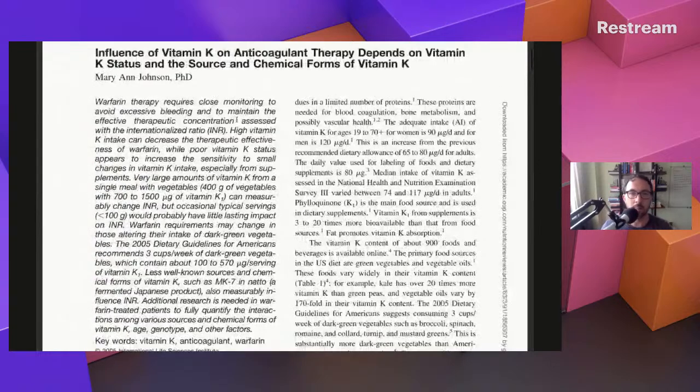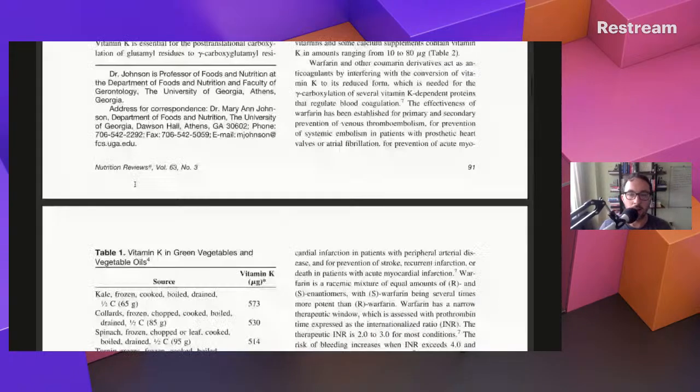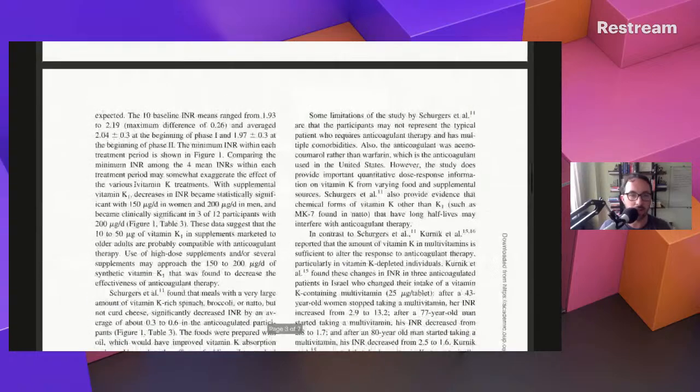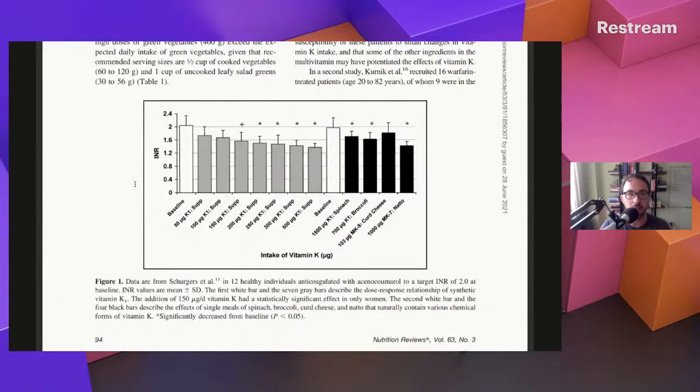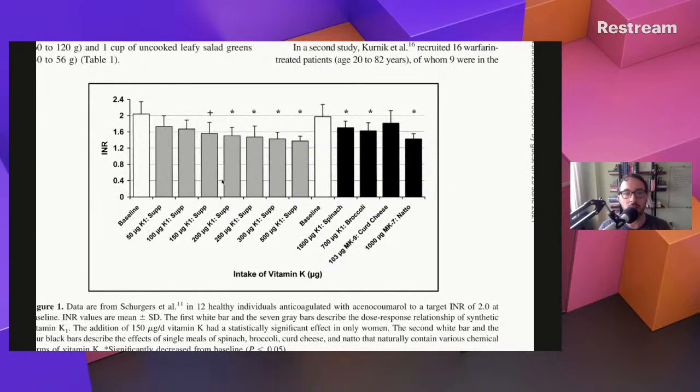Okay. So this is Influence of vitamin K on anticoagulant therapy depends on vitamin K status and the source and chemical forms of vitamin K by Mary Ann Johnson. And this is a review, but it's got a lot of data in it. So we're just going to scoot down to here. And here what we're looking at is different doses of vitamin K1 or K2, but the K2 forms are MK9 from curd cheese or MK7 from natto.